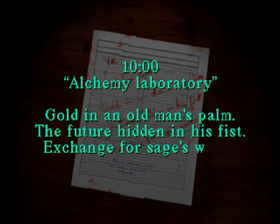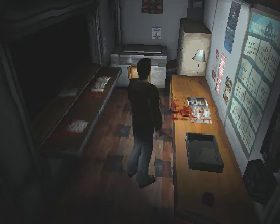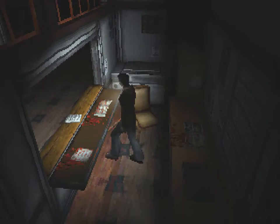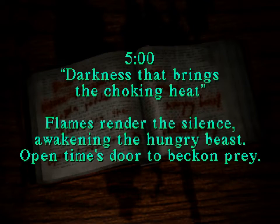But yeah, amongst all the carnage, we do find a few blood-written notes. We see a time, something about an alchemy laboratory, and something golden in an old man's palm. It seems almost like a bizarre poem, I guess. Likewise, keeping the same motif, our second note mentions time again. Another place, and another item, this time silver. And we have one final note. So 5 o'clock, darkness that brings choking heat, flames.